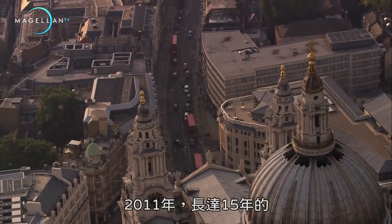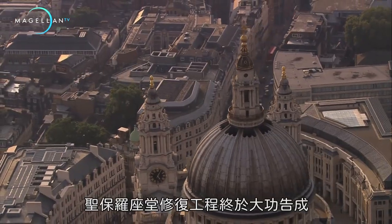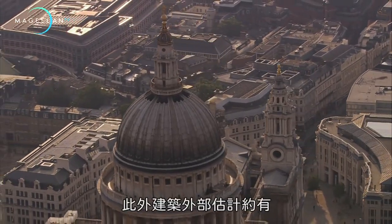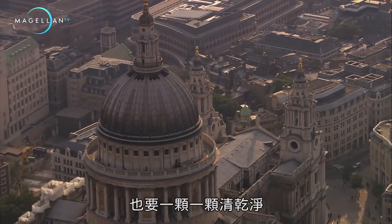In 2011, a massive 15-year effort to restore St Paul's Cathedral was completed. The cleaning and repair cost over $60 million, and an estimated 150,000 stones on the exterior of the building were individually cleaned.